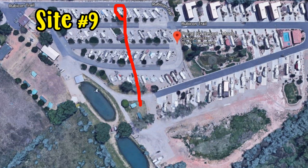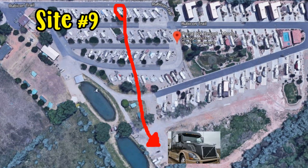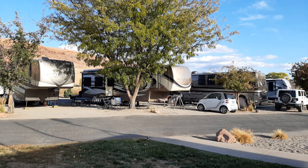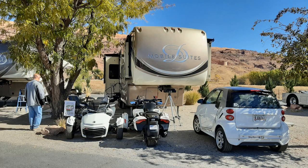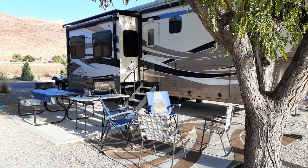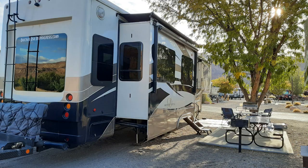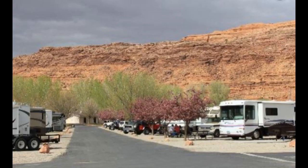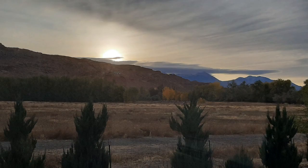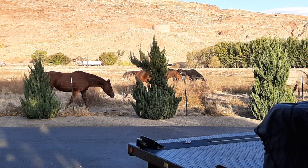We were in site number 9, and Leroy, our truck, we had to store in the overflow area, which was an additional $5 a day. Site 9 had a tree, so it provided some shade for us. It was long enough to have the motorcycles and Zippy and our tote, so it ended up being a fairly nice site. They do have patios where they have picnic tables and a grill as well. We had a nice view. And right behind us, in this field, there were horses, and you could actually go out there and pet the horses.